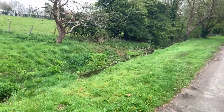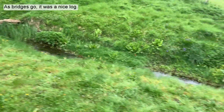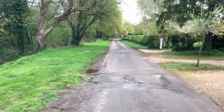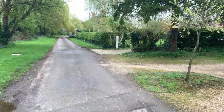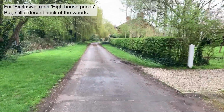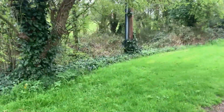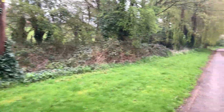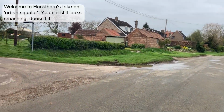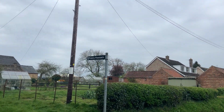Well, here we are, just coming to Hackthorn. I think I'm going to trust myself on that bridge. Nice little stream. Very nice village. Very exclusive, as I remember from my youth. I certainly didn't live there. Very loud sheep, with plenty of lambs in that field as well. A nice, clear public footpath sign there. Thank you, Lincolnshire County Council.